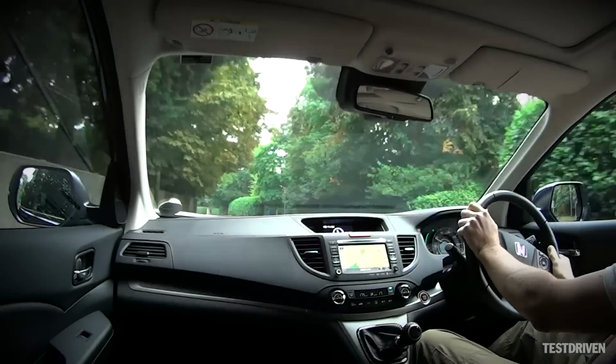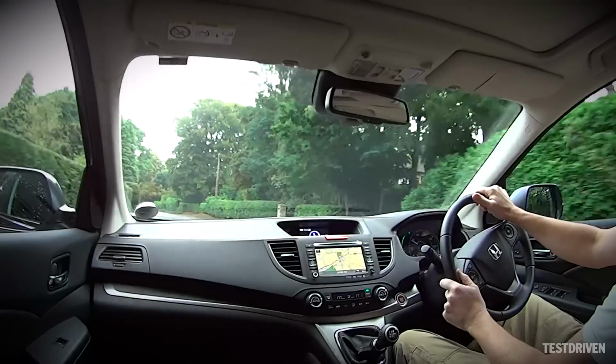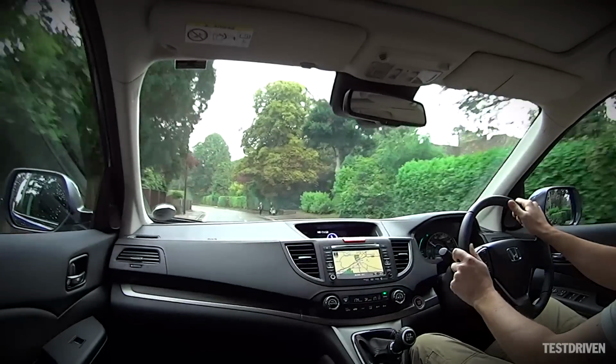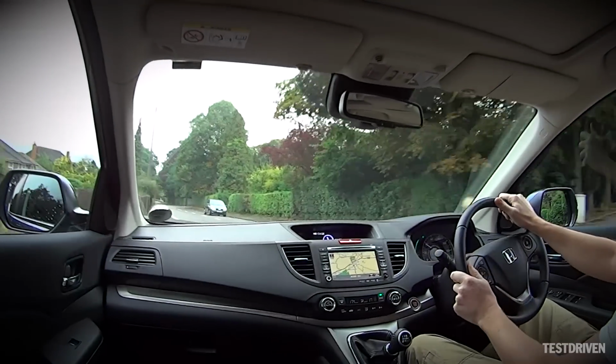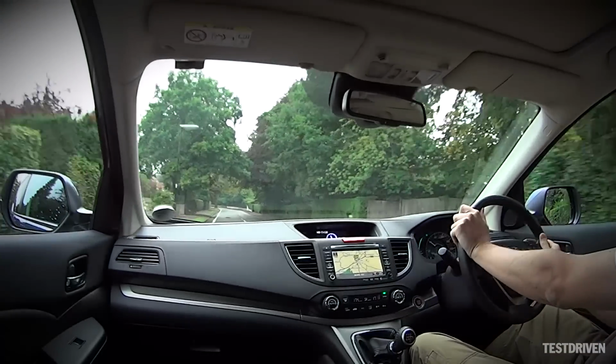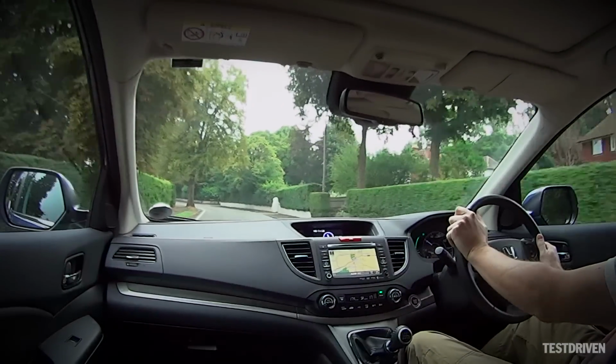The CR-V has been something of a success story, both for Honda, having recorded 5 million sales, but also for Britain, where it's now built. The new CR-V takes a formula proven by its forebears and adds a new string to its bow, efficiency, while at the same time maturing the overall package into something that's likely to appeal to a wider audience.